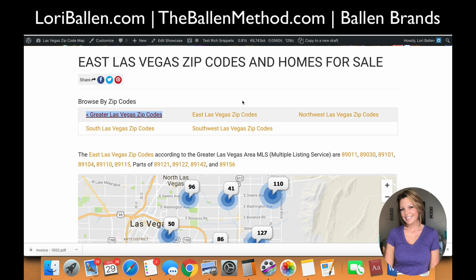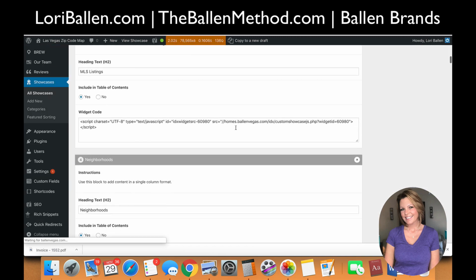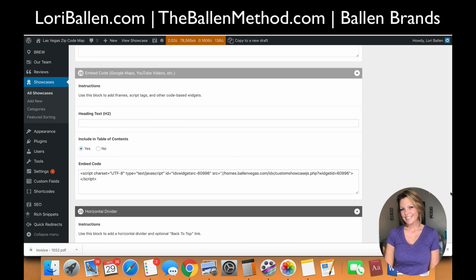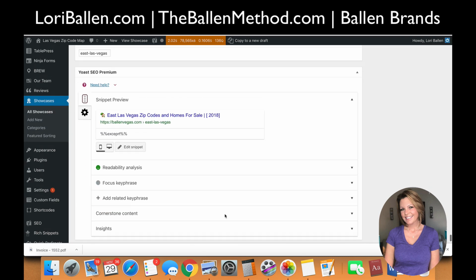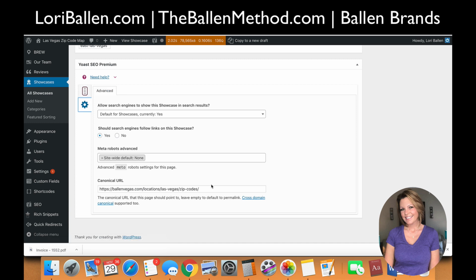Let me see if it has a rel equals canonical. Hold on, I just want to see one thing real quick, because I know I was playing with this about a month ago. Don't worry if you don't understand all the terms that I'm saying right now. You'll start to learn these as you work with me. Okay, it does. So let me explain this.